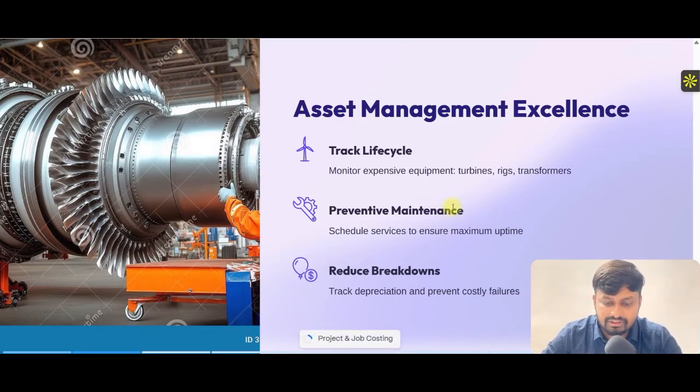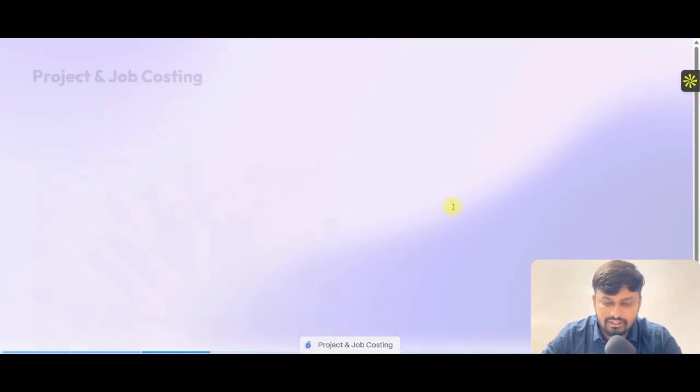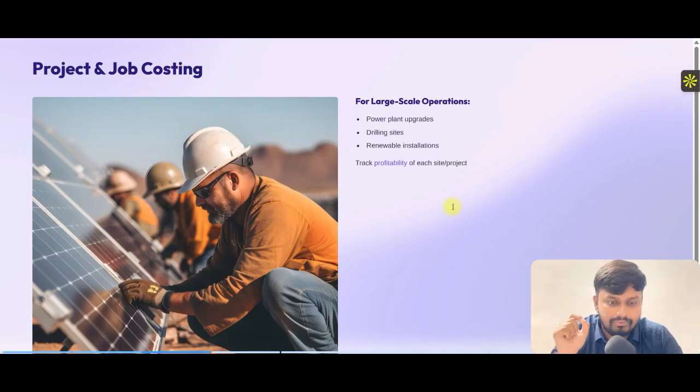The next thing which is very effective in this kind of industry is project and job costing. A project is something when you are building, or even providing some service to any of your customers, on a project basis. You have strict timelines, you have to fulfill the process in a defined timeline. So in that case, you need very specific project and job costing management.